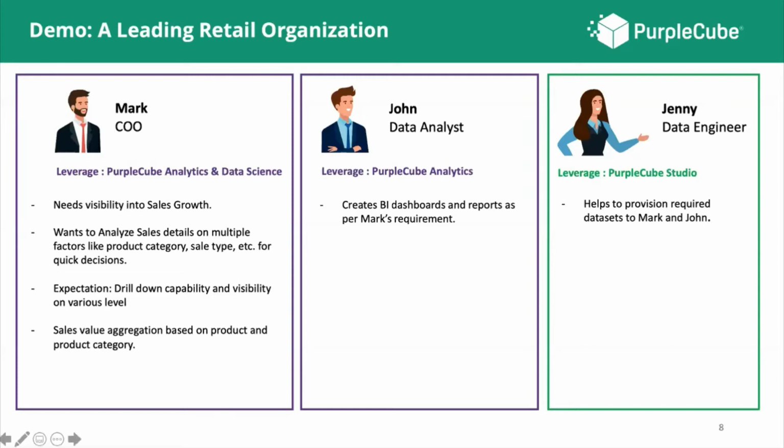Mark is the Chief Operating Officer who would like to have visibility into the sales growth and would like to analyze it on multiple factors like sales, segment, type, product category, etc. So his expectation is to have complete drill down capability and visibility so that the factors can be analyzed on various levels. And we will also see a quick small use case where he needs to have the sales value aggregated on product and product category.